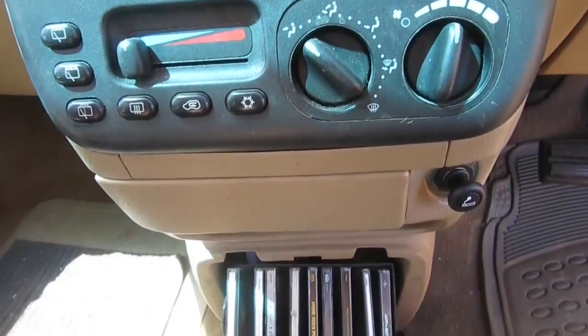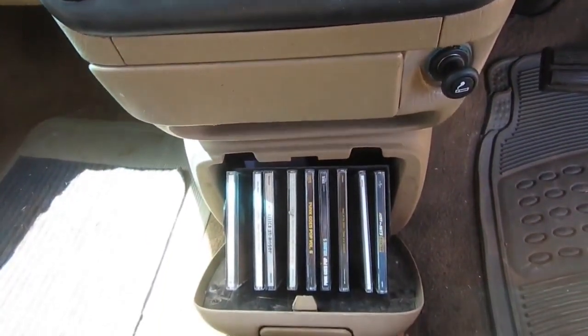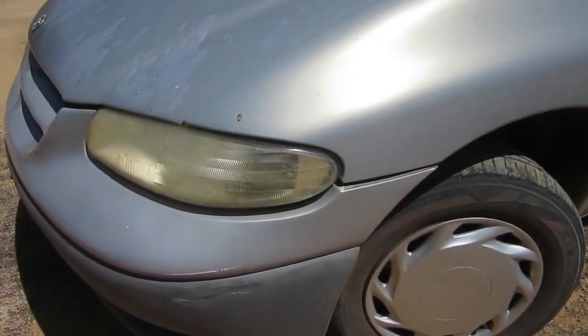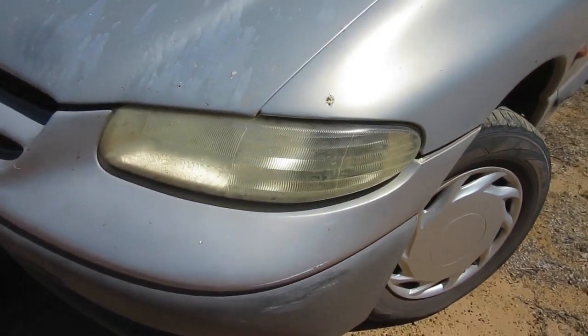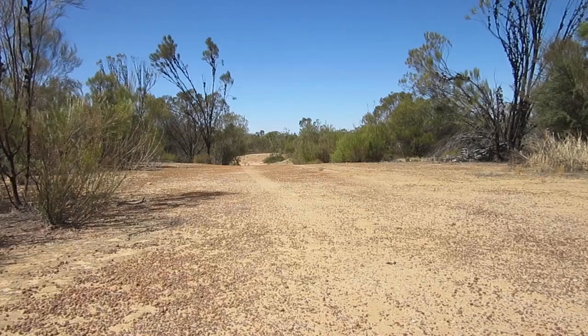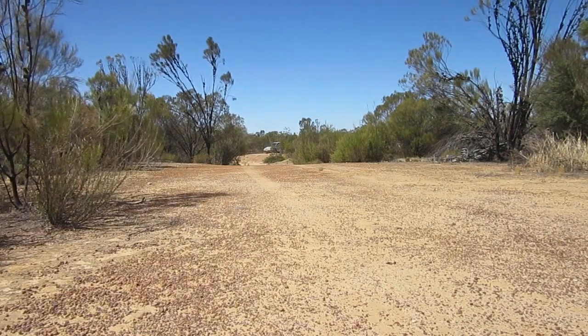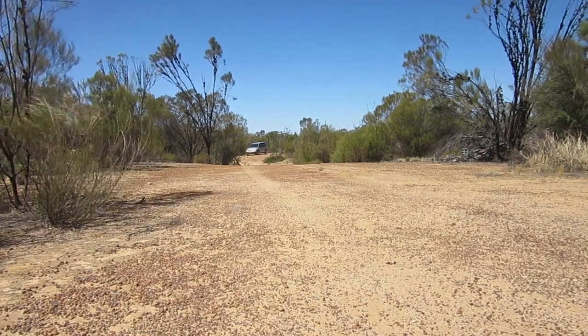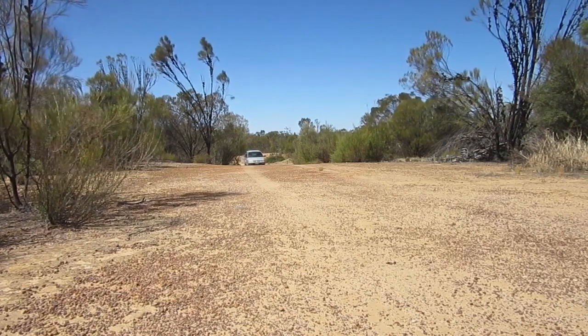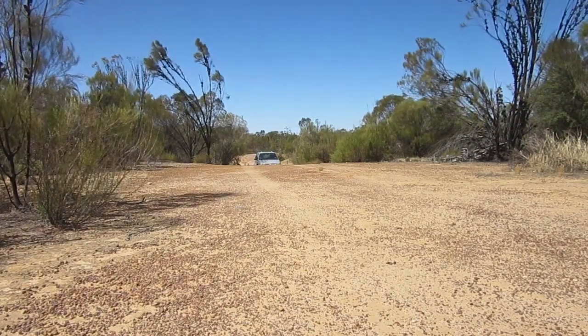The trim levels were the LX, the Touring and the Limited. All of these were optional with either petrol or diesel. There was an update in 2011, and from then on only the turbo diesel models were sold in Australia. They were sold up until 2014. So these days they're up to 25 years old and can be picked up pretty cheap on the used car market.